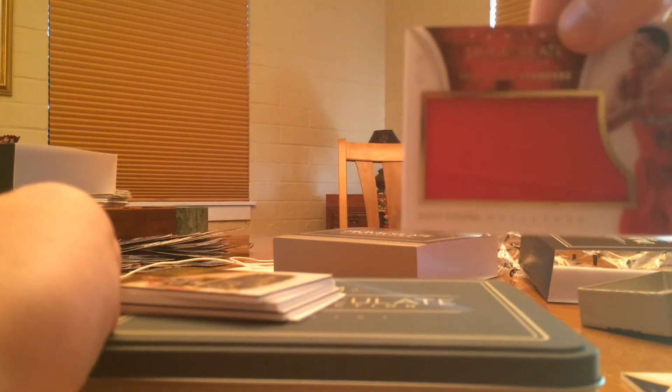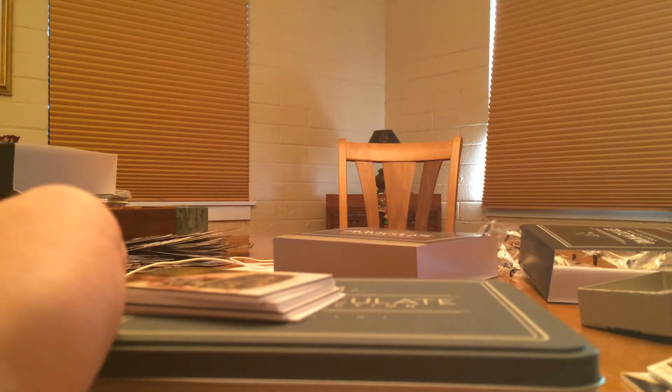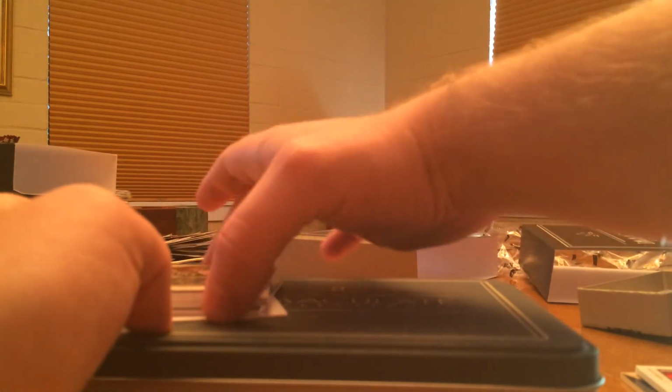All right. First is the Ryan Anderson. Next we have Matt Barnes jersey card numbered to 75. Next, we have a Bill Walton Hall of Fame Heroes, numbered to 60.